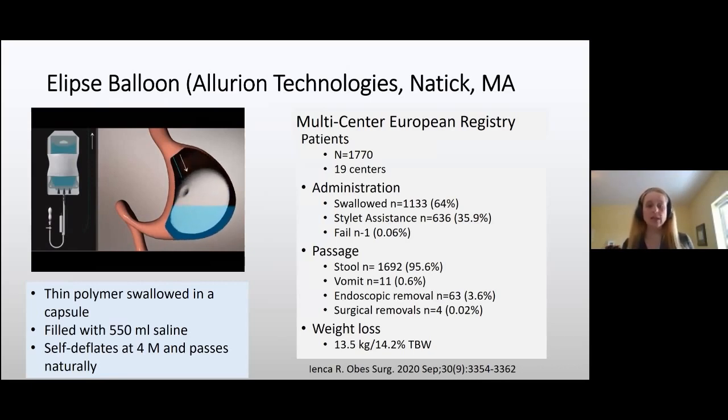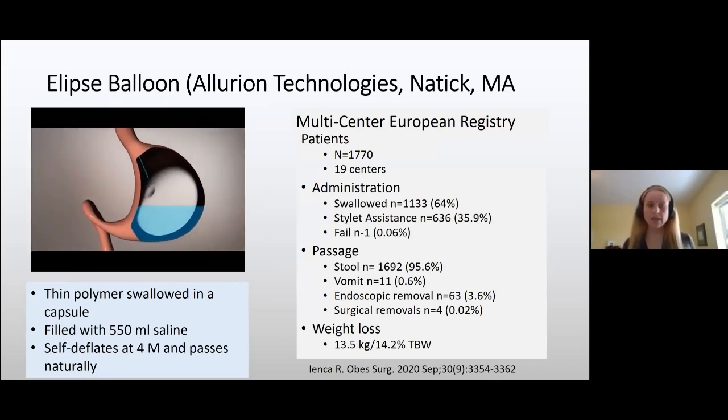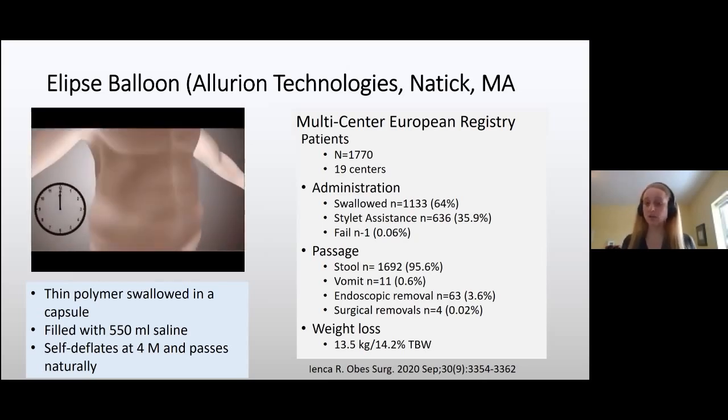The Elipse balloon is a swallowable balloon as well. It's a thin polymer balloon swallowed in a capsule, filled with 550 milliliters of saline, and it self-deflates at 4 months and passes naturally out of the GI tract. In a multi-center European registry, including 1,717 patients across 19 centers, there was 13.5 kilograms or 14.2% total body weight loss.